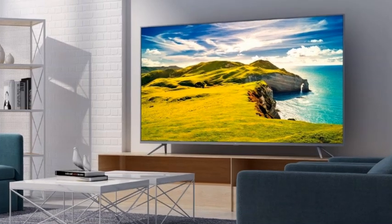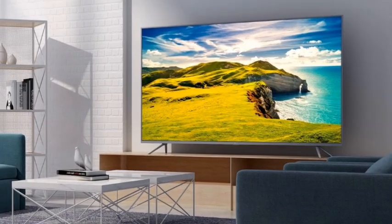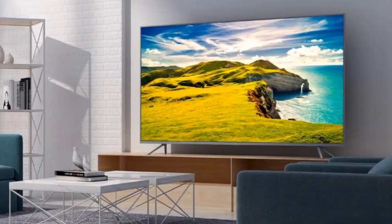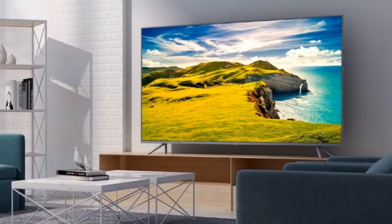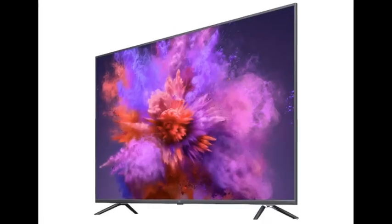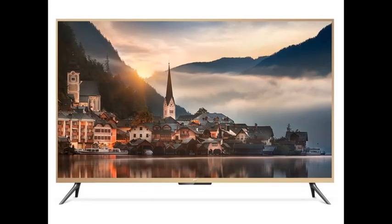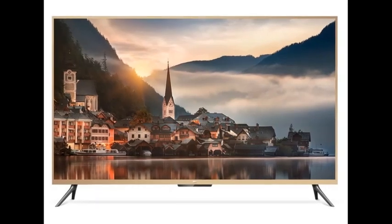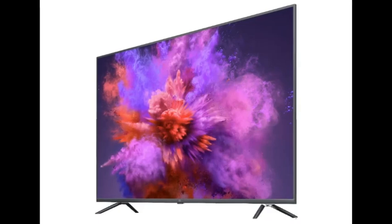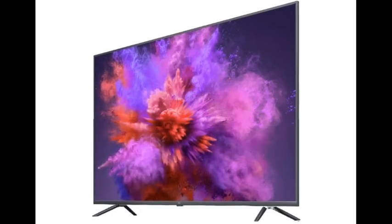Mi TV 4's 65-inch with 4K HDR10 Plus screen, Android 9.0 TV launched. Mi Air Purifier 3H debuts as well. Mi TV 4's 65-inch model on Friday made its debut during Xiaomi's online event. The new Mi TV 4's model comes with 4K and HDR10 Plus support. The smart TV also packs DTS HD and Dolby Audio sound experience.